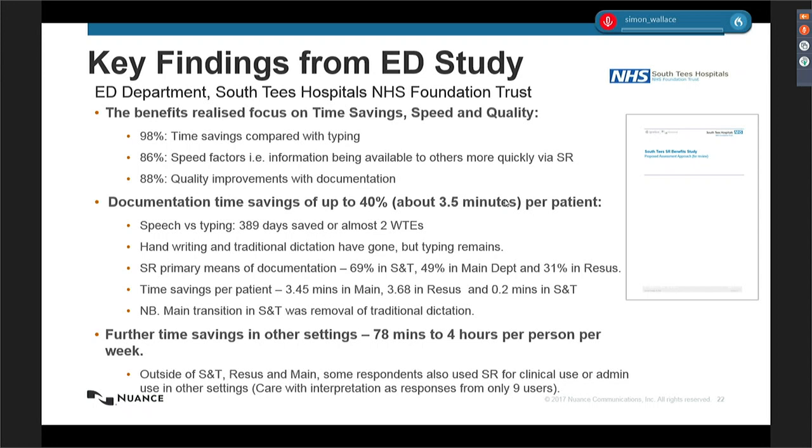Let me just go through a couple of case studies that we did in the UK. Firstly, in the ED department in a hospital in the northeast of England, where clinicians there were using speech recognition in minor injuries, majors, and resus. And we looked at time savings, speed, and quality. And you can see in the top of the slide here that the outcome from the clinicians was quite significant.